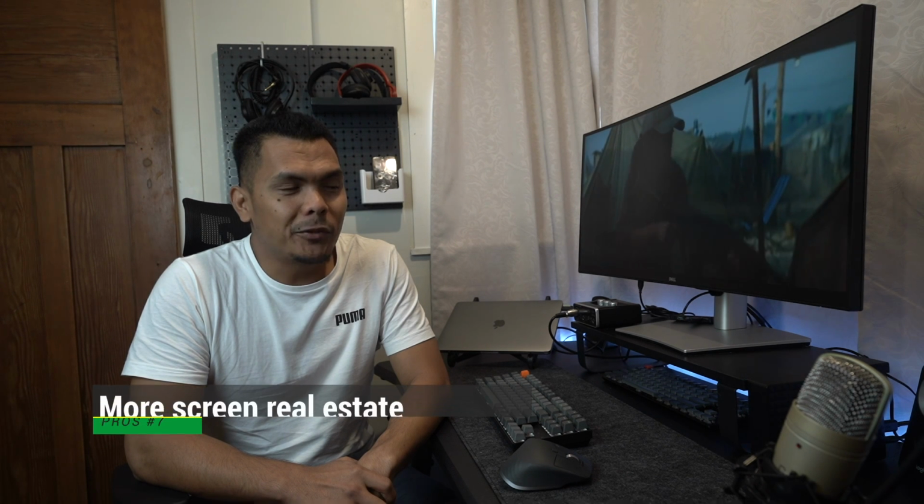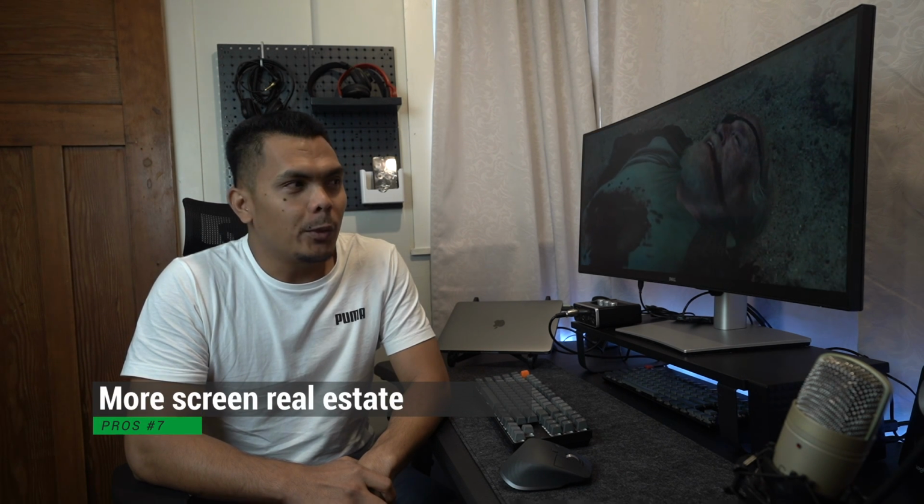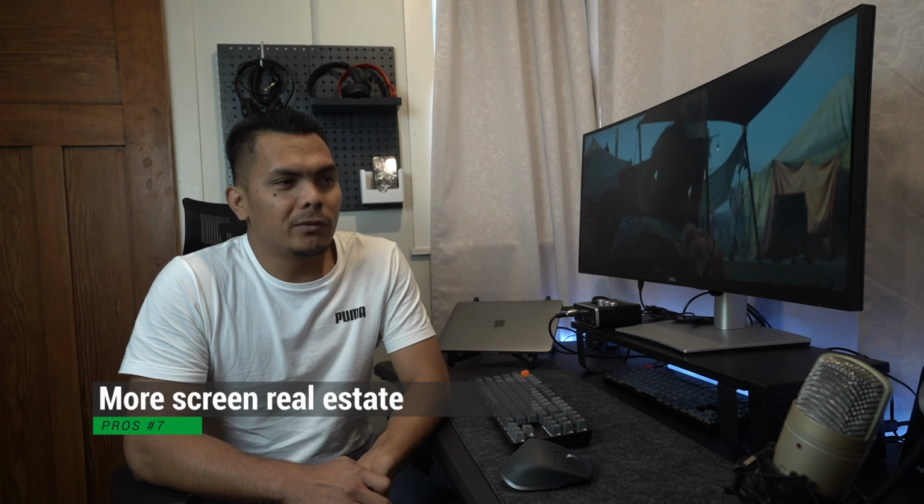Another thing is that you actually get real estate with 1440p. The problem with the old ultrawide that I had is that it was 34-inch, but it only had 1080p. So it's pseudo extra space, if you ask me. So if you ever go for a 34-inch ultrawide, I recommend getting a 1440p, not 1080p.